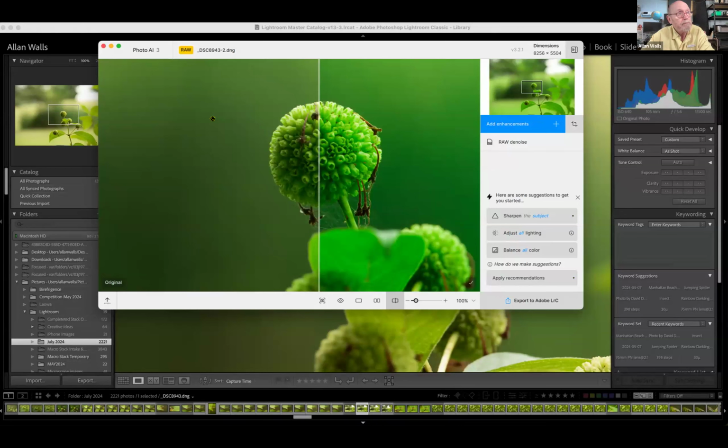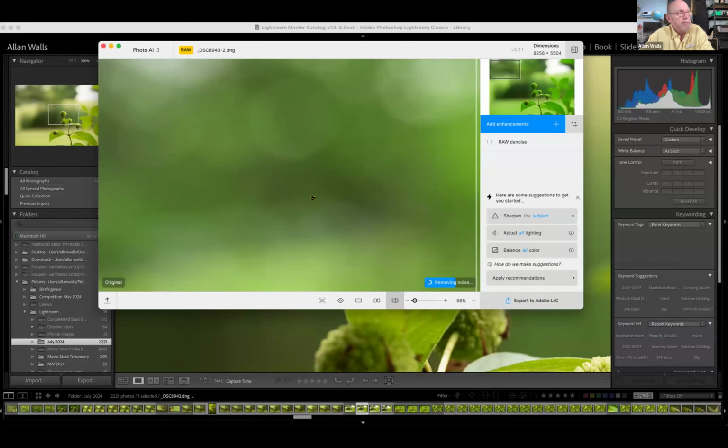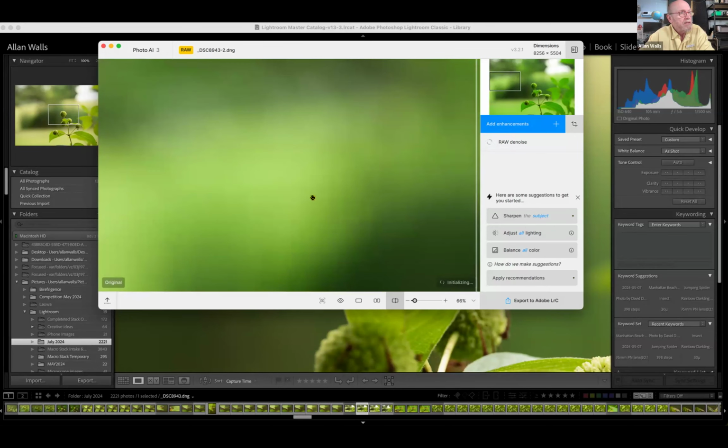But yeah. So when you get in here, the program scans the image and it makes a set of recommendations, and these can be anywhere from just adding a little sharpening to denoise. I picked a noisy image. It's got a ton of noise in it, and it'll make a recommendation. When it makes a recommendation for something to be done to the image, it will put a little blue dot in this menu here that is showing you what the recommendations are. Now, you don't have to choose the recommendations that it's making.